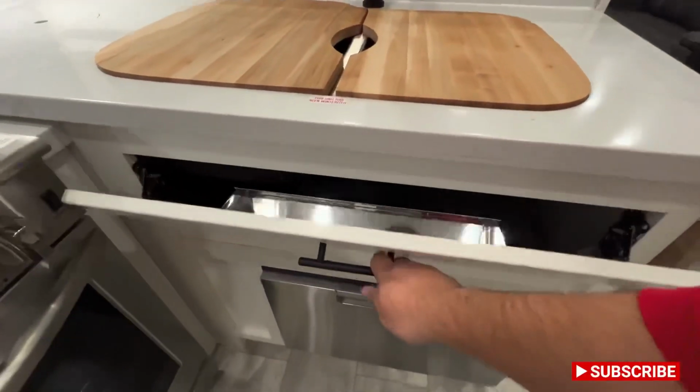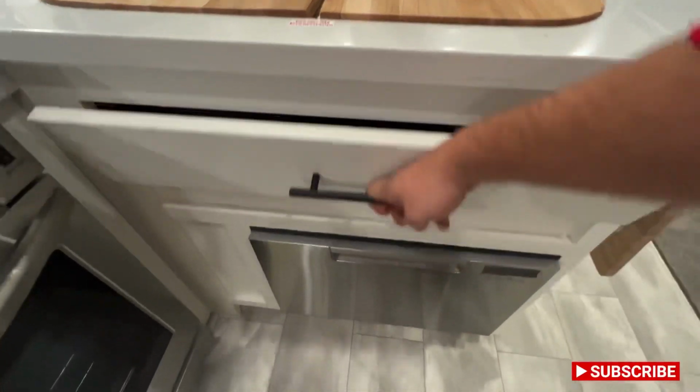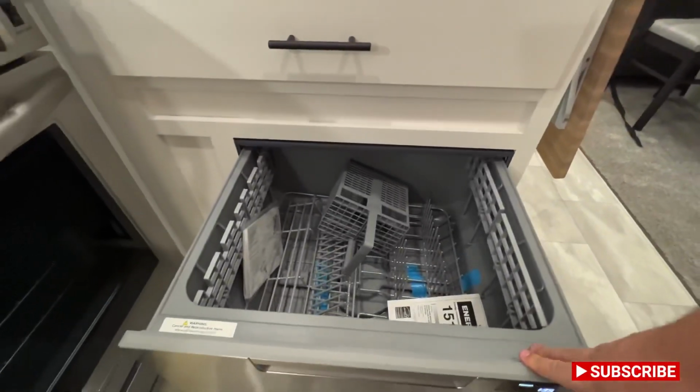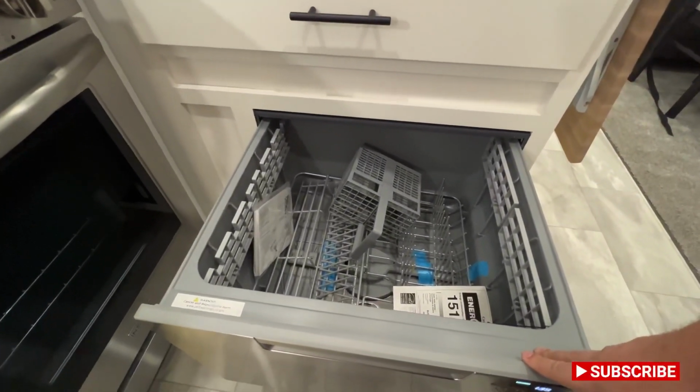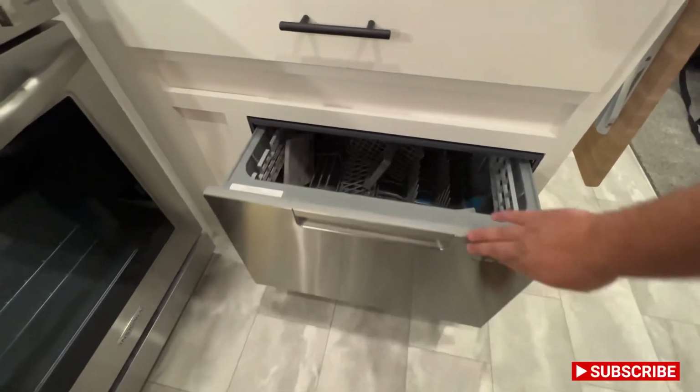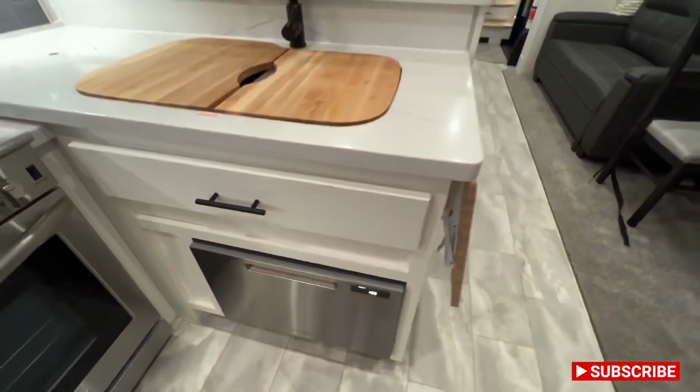You have a place right here where you can put a brush, and then down below you have your dishwasher. So how nice is that? If it's going to be a full-time rig for you, it's nice to have some full-time features. This is definitely one of them. Nobody likes to do dishes.